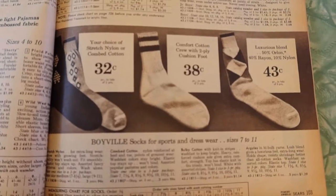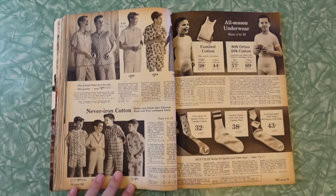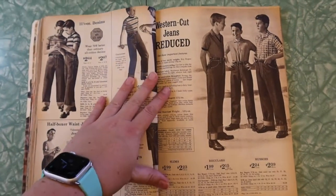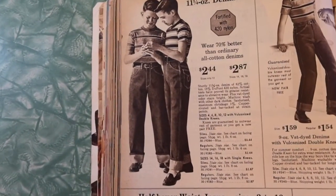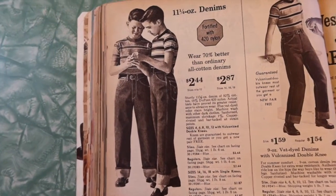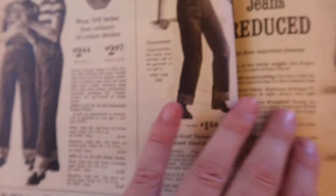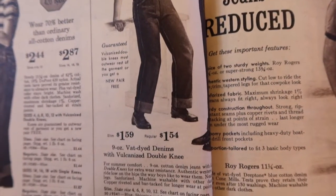And little boy socks. Again, all of this seems to just be to match dad, emulate the adult men in the family. Oh, look at the jeans with those big old cuffs. Well, if that doesn't say 1960, I don't know what does. Those boys look exactly like Dennis the Menace. Look at them, fortified with 420 nylon. Look at those cuffs. Oh my gosh. And to imagine having to send your kids out to play in shoes like these.